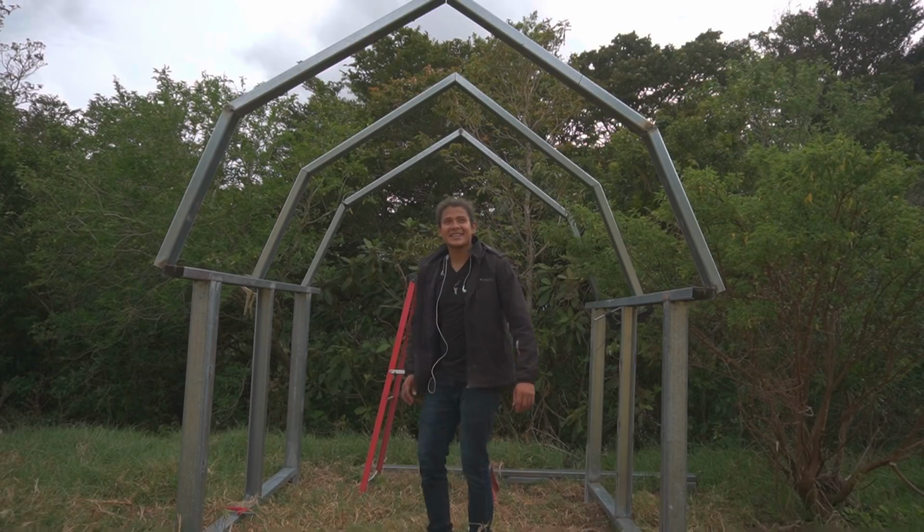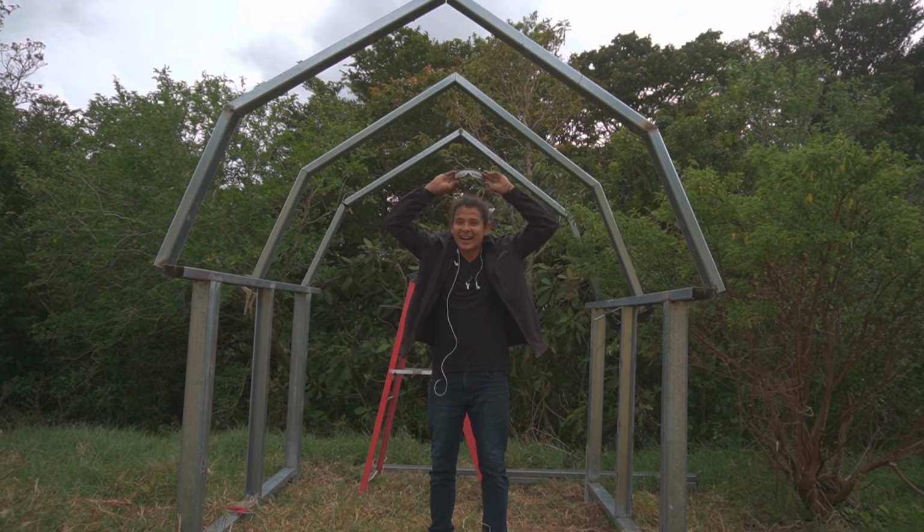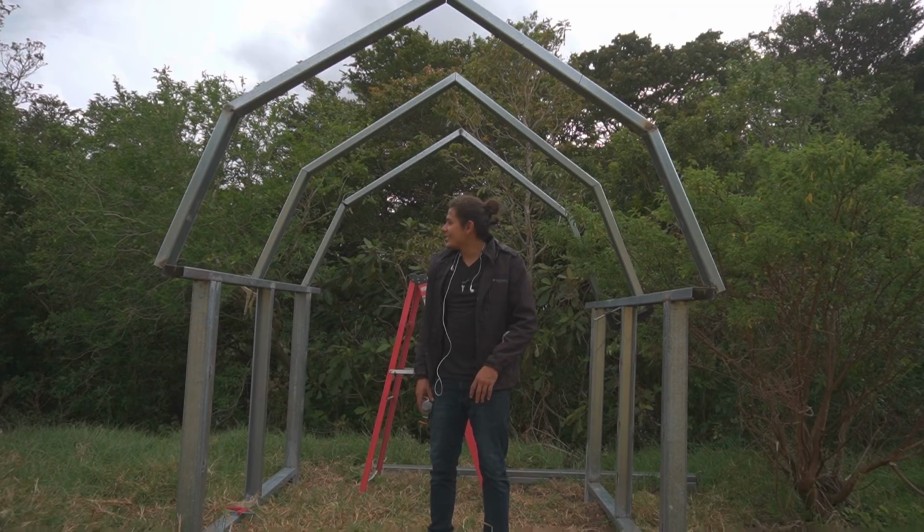I can't believe I'm making this thing and it's looking like this. I was expecting something nothing similar to an actual barn house. This is gonna be cool. This is gonna be very cool.